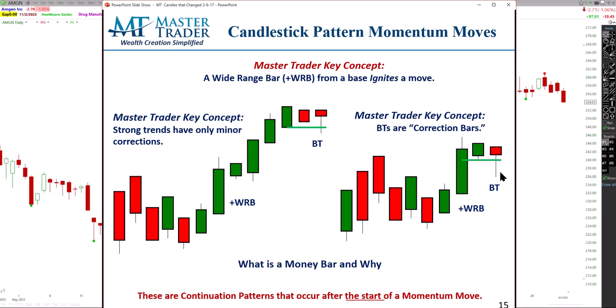But this is what I've coined as a money bar because once it forms a wide range bar, that's a power bar. It's going to go higher. It becomes a 1, 2, 3 type of pattern because you've got the inside bar, and then it breaks the low of the inside bar and comes right back up again.